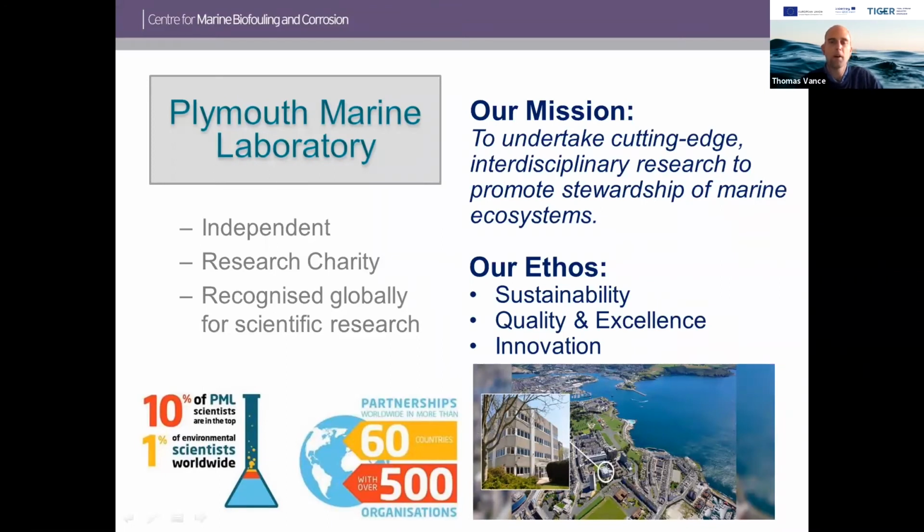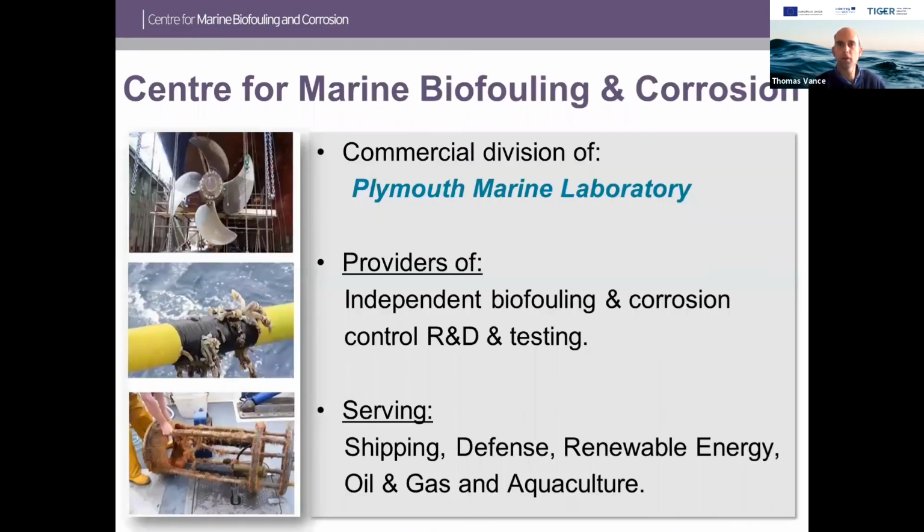So just a quick word about our organisation, first of all. The parent organisation is the Plymouth Marine Laboratory, and it's an independent research charity. Our mission is to undertake interdisciplinary research to promote the stewardship of marine ecosystems. So a very pragmatic approach to how humans interact with the sea, and we just want to help people do that in the most responsible and sustainable way possible. Within that parent organisation is the Centre for Marine Biofouling and Corrosion, which is the section that I'm managing.